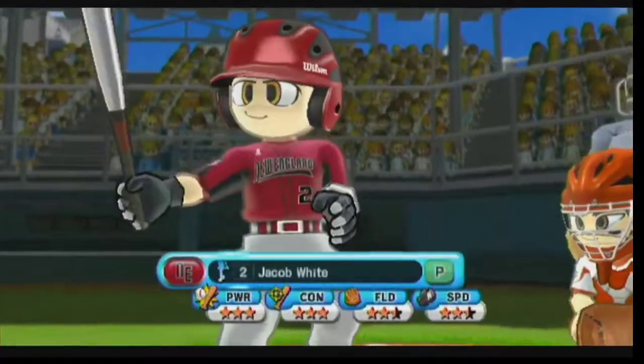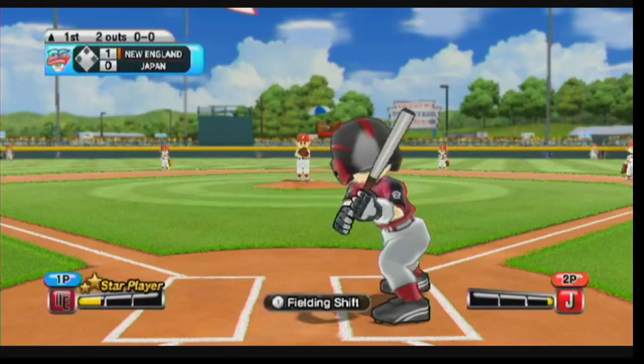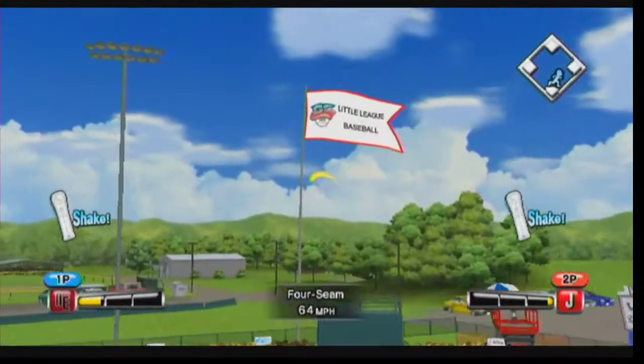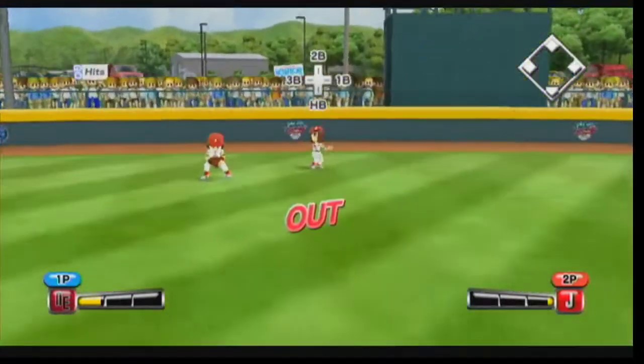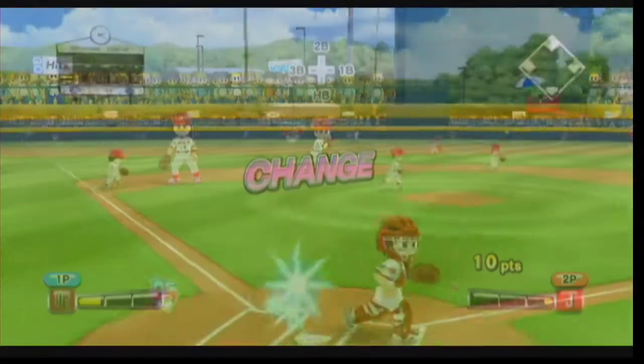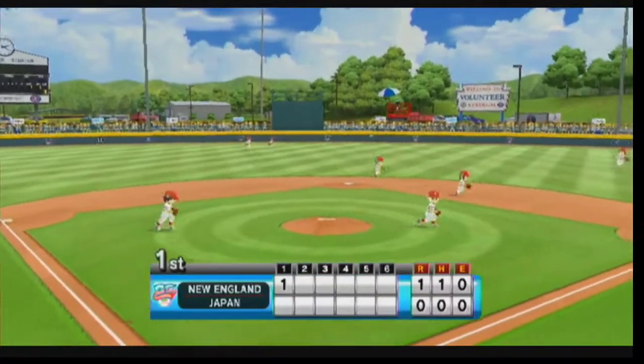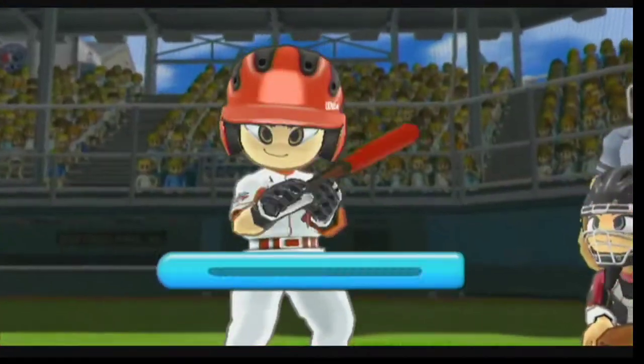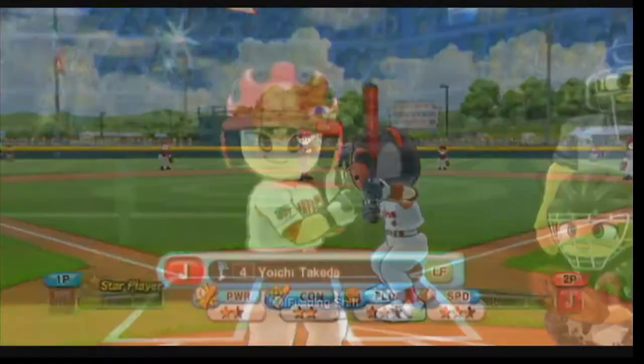Batting in the cleanup spot and pitching, number two. You're out. Change. Bottom half of the first inning. Leading off in left field, number four.